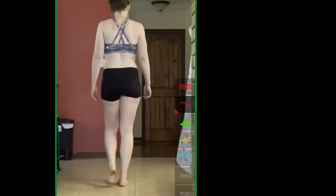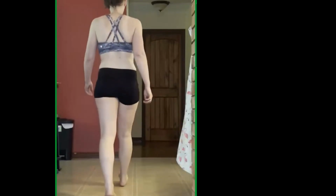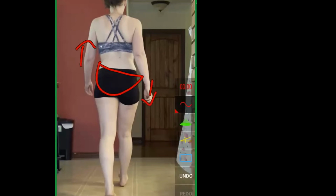The left SI joint. If you go back to the left heel strike, or sorry, right heel strike for a moment, we can see there's this left hike in the pelvis, which I formerly called a right drop, but you can't have a hike without a drop on the other end. This left hike is how we would see the SI joint compress in the frontal plane.